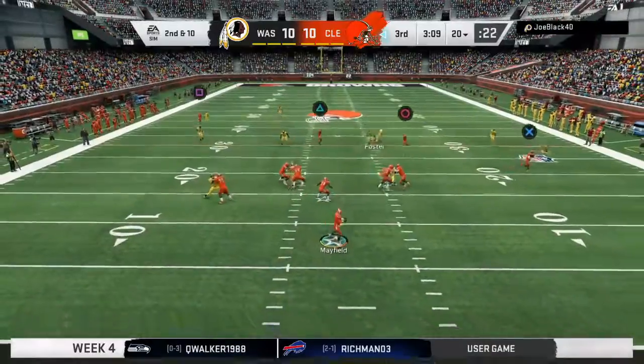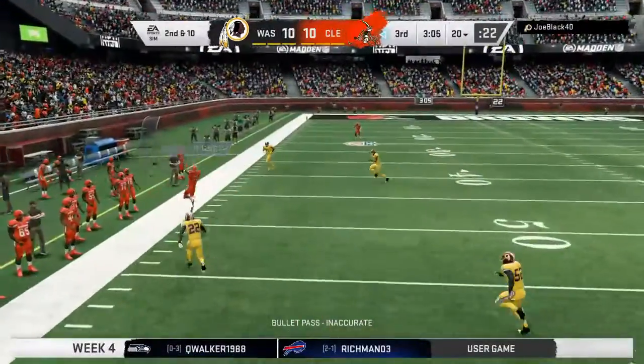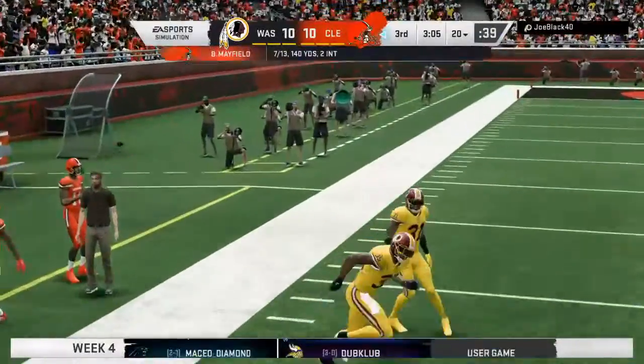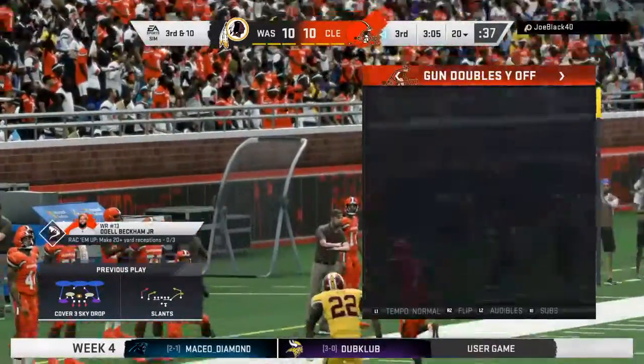Mayfield looks to throw. He's going to fire one deep left sideline. And that's going to be incomplete. Good effort there trying to take a shot, but it's 3rd down.